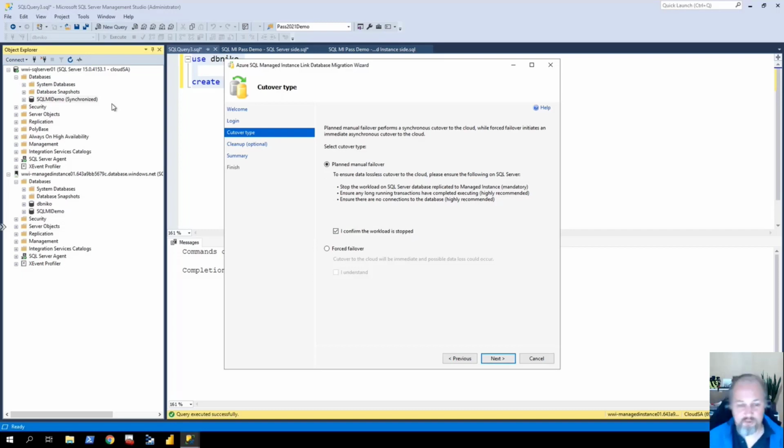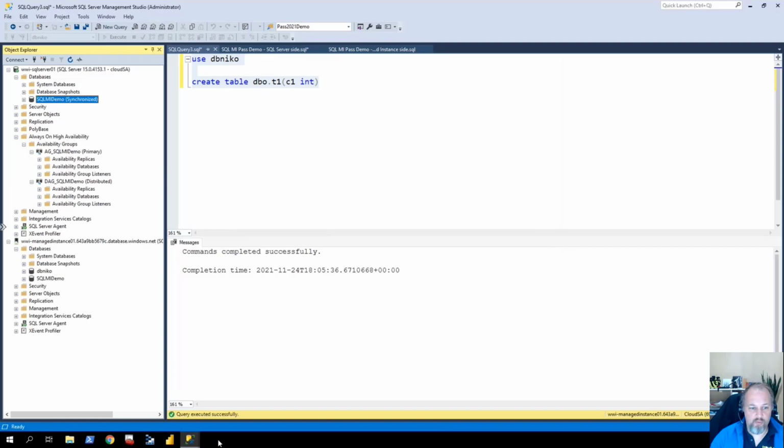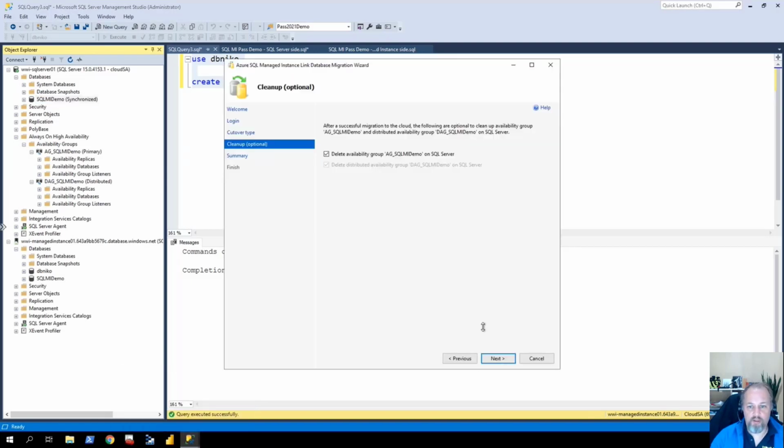bimbas de carros, as we say in Portugal. It's like oopsie daisies. Or like in any other availability groups, you can do a forced failover, right? And it's up to you what happens then. Let's do a planned failover. Let's delete both the distributed and availability groups because we won't need them anymore.